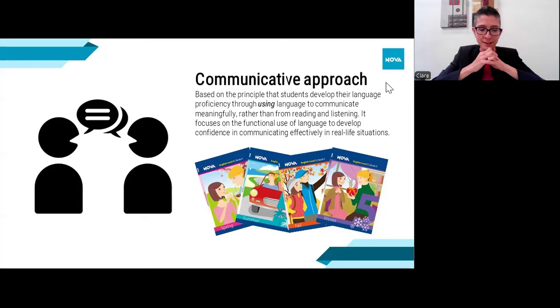The communicative approach is a tried and tested one, both within Nova and way beyond the scope of Nova. Over the years, we have continued to improve and refine our own curriculum and use of the approach, while at the same time keeping our methods and lesson materials in line with that communicative approach.